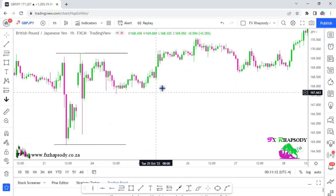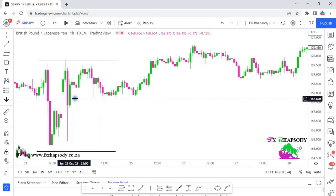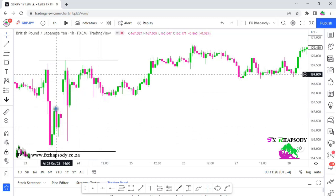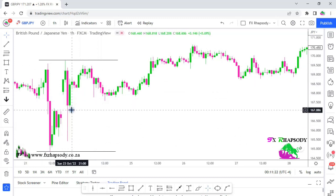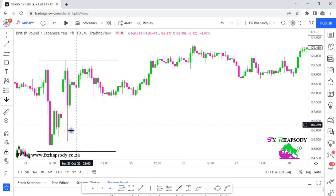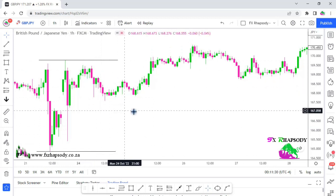Price going and then pushing through that area. The week ended off last weekend with some nice movement over here. We had a nice gap, and then the gap being filled again. Eventually price just stabilized a little bit and then started moving up.